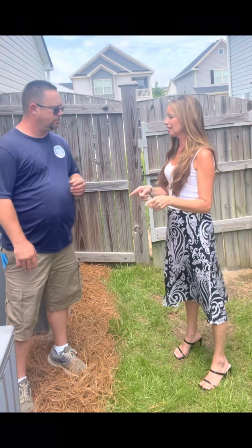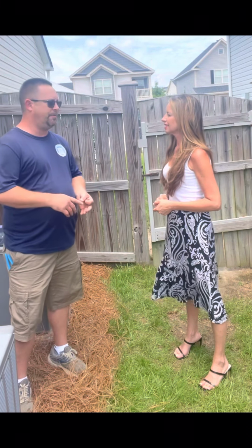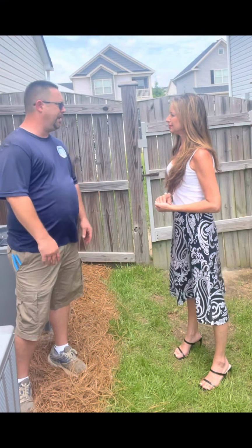Other than the unit itself, what do you expect to inspect when you come out to do your inspection? We are also inspecting all your ductwork, your filters, thermostat operation, drain lines. Just make sure everything is up to where we want it to be, knowing that you won't have any problems on day one when you move in.